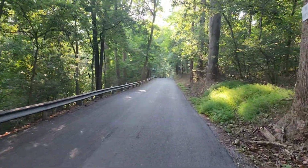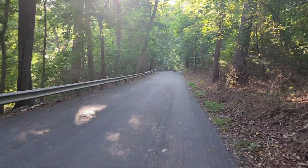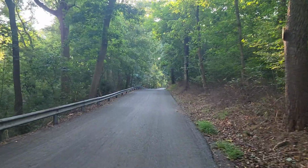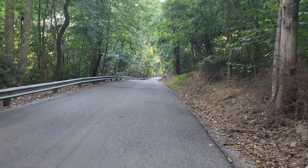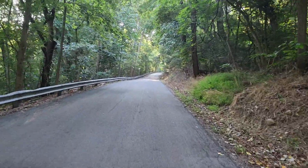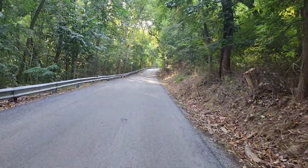I'm pedaling up in Assist 1. Lower easy gear inch setting. So in this little part it increases a little bit, maybe to about 1.5% or 2, but just a gradual short incline.